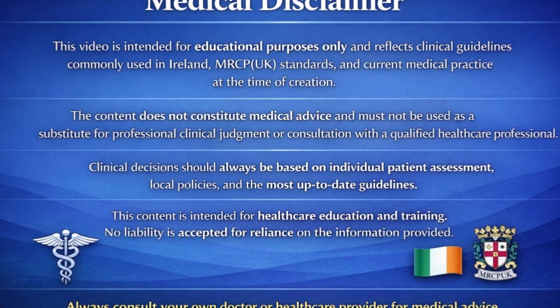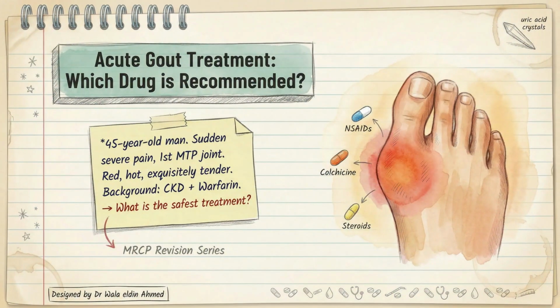Today, we are going to work through one of the most clinically important questions in rheumatology, and one that appears again and again in the MRCP examination. The question is this: you have a 45-year-old man who presents with sudden, severe pain in his first metatarsophalangeal joint, that is, the big toe joint. The joint is red, hot, and exquisitely tender.